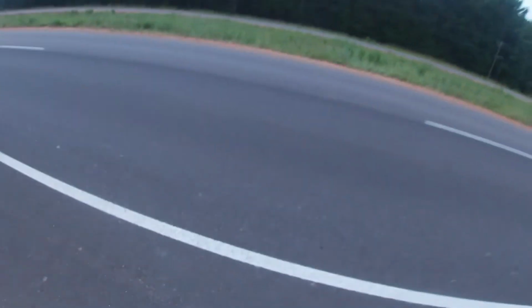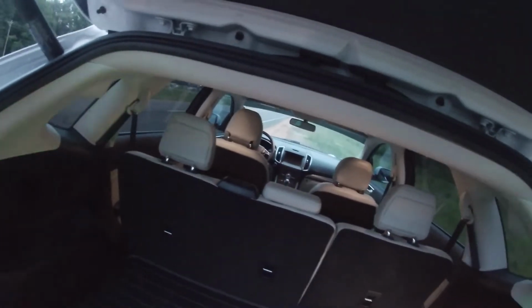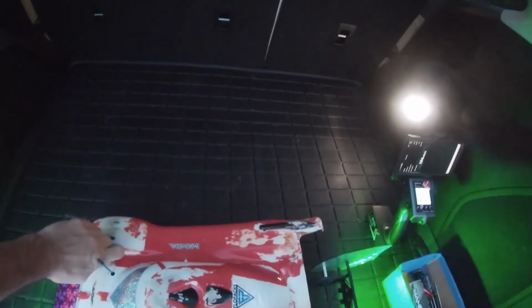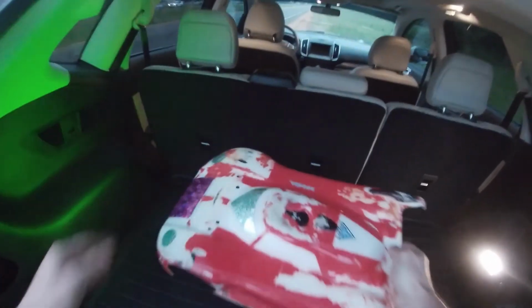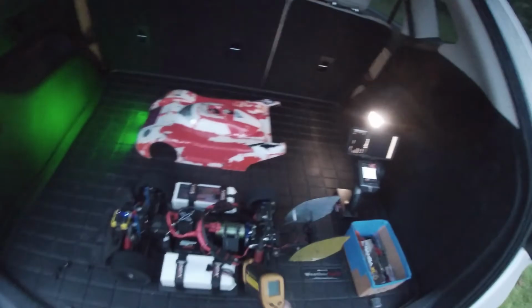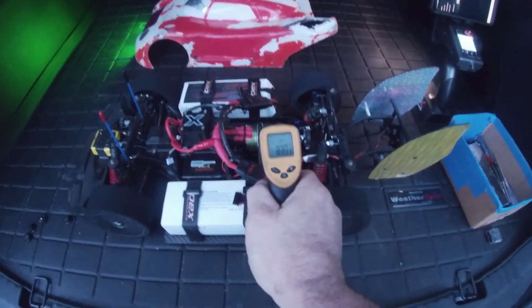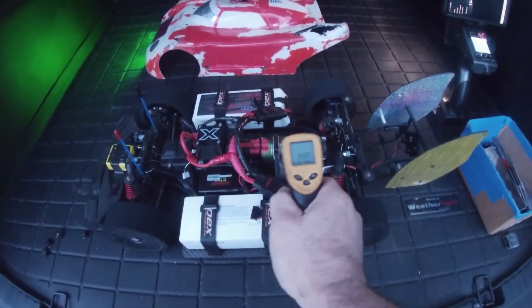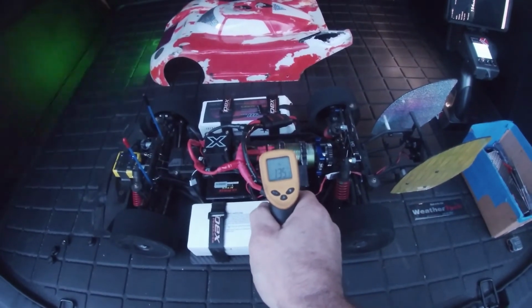Let's check this bad boy out and pop the top. See how crazy hot it is. Shut these fans off. And it's not showing that it's hot. Well, that one's a little warm. 150.